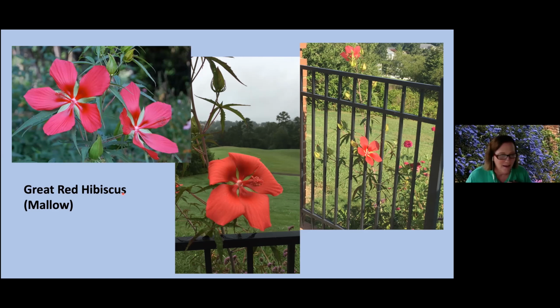So my mallow has done very well. It's interesting. It's been in about 3 years now, and the first 2 years I had 2 big stalks, and now I had about 4 or 5 stalks last year. It gets really tall, as in 15 feet tall. It gets big.